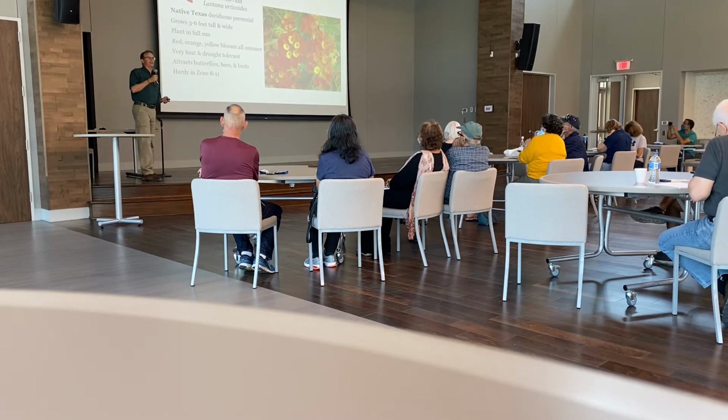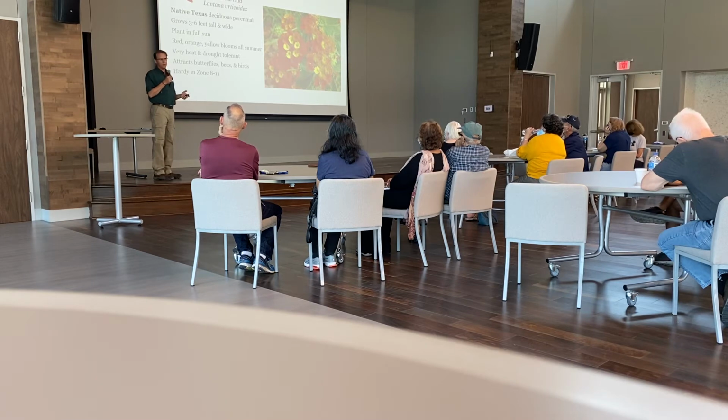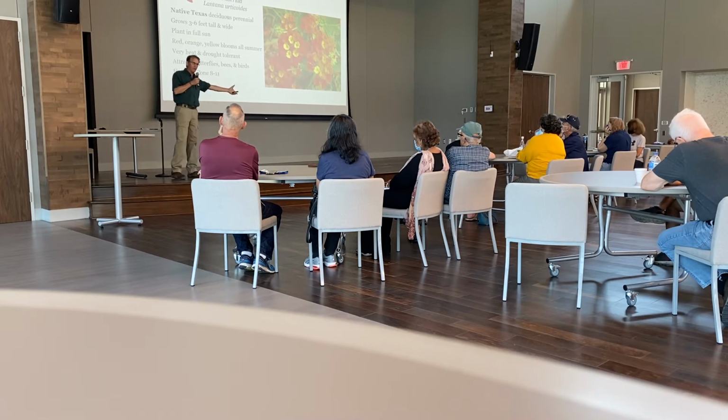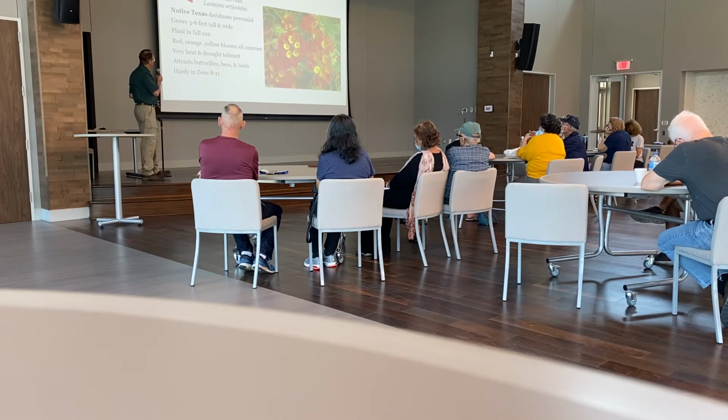Texas Lantana, you see this all over the place. There are other Lantanas. There's Dallas Red, that's a different species of Lantana. When you go to a nursery, you'll see some Lantana over on the annual table, and then you'll see some Lantana over on the perennial table. This is the perennial version, Lantana horrida. It's also been renamed to Lantana urticoides.